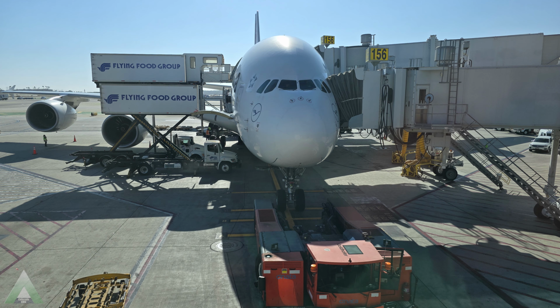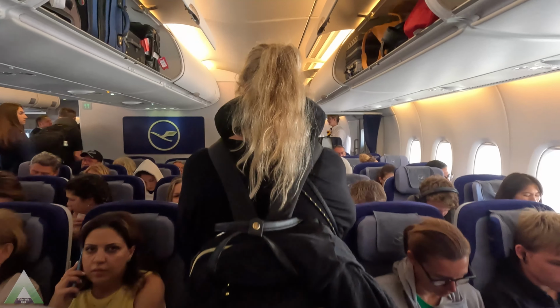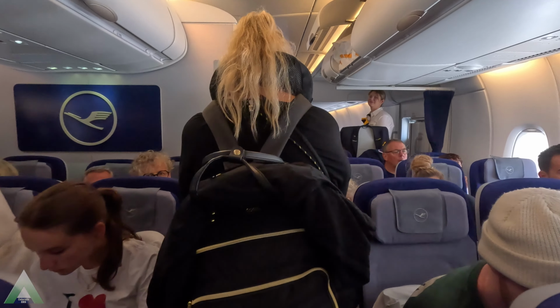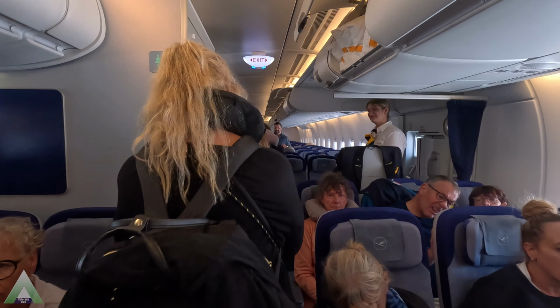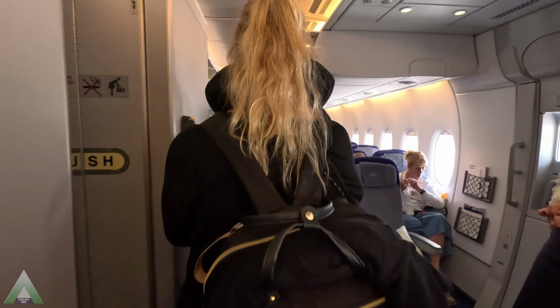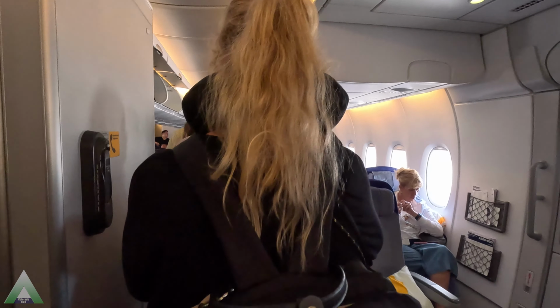Lufthansa's configuration for the passengers is basically 509 passengers. Obviously, the whole first floor main cabin is going to be economy, and then on the upper deck you have first class, business, and you do have a few rows for the economy, and this is where you'll see me ending up having a seat.